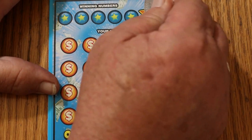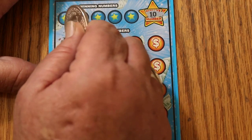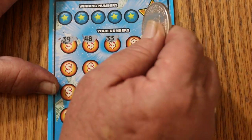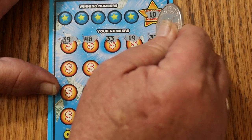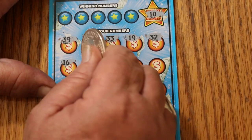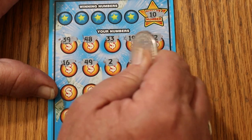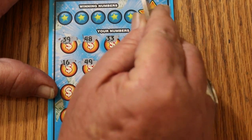Win it all number this time is going to be 10. 39. 48. 33. 19. 32. Random reds 32. 16. 49. Number 2. 39. We got two 39s. That means there's not going to be a win at all.